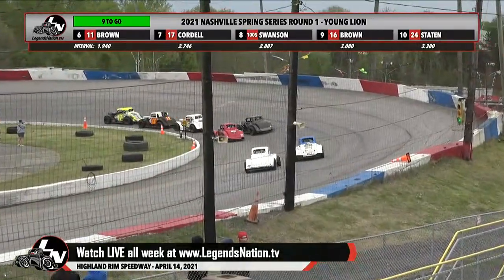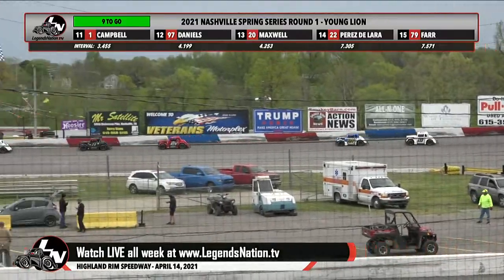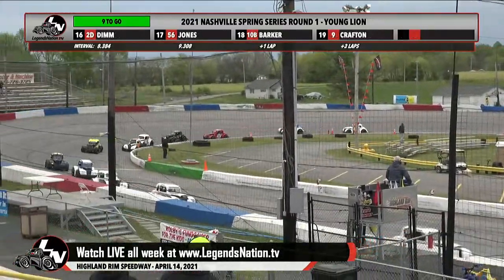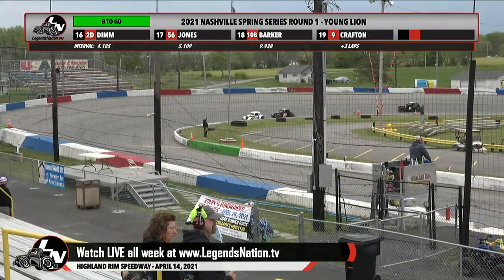Lap traffic coming up ahead of your leaders. The 9 of Mike Crafton will be, actually no, maybe the 10 will be the first one down. The 10B of Chad Baker is the first one to lap down to Cameron Bolin in the 67.